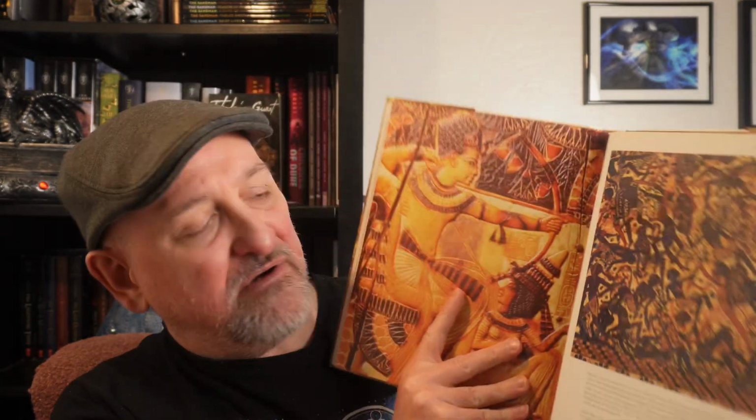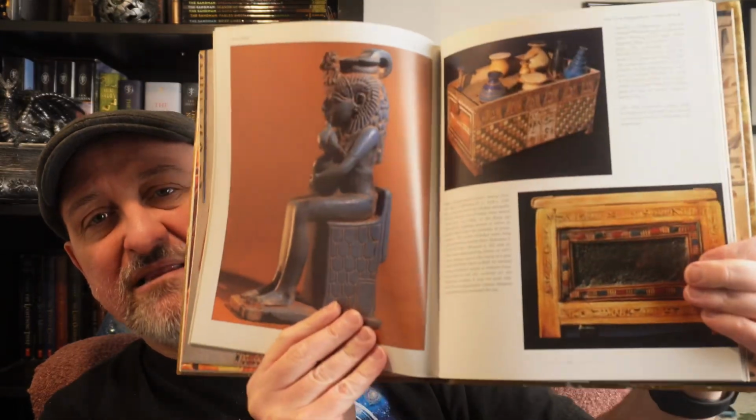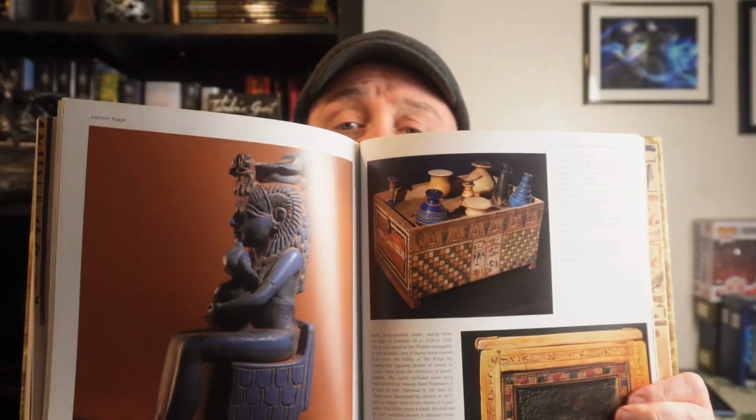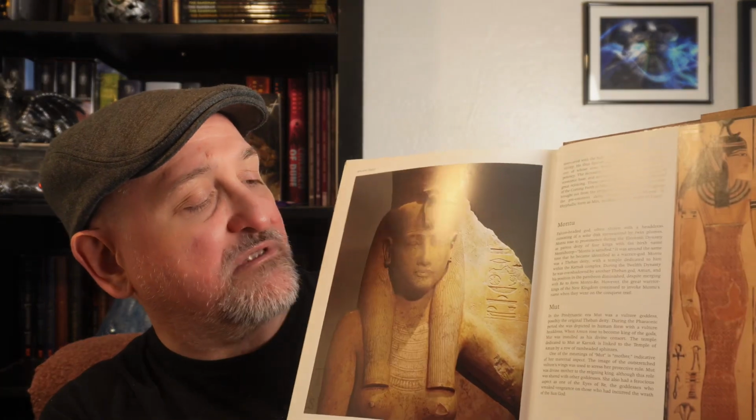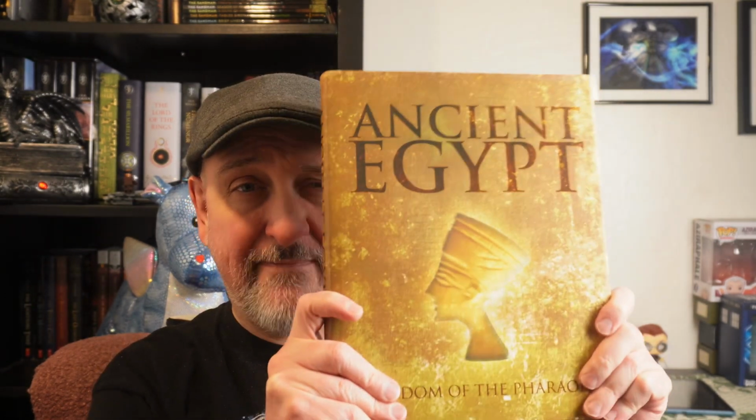So I have this coffee table book right here, and this is just titled Ancient Egypt, and it has lots of different articles and things like that. It's kind of more of an encyclopedia, you know, so it makes for a good coffee table book. And, you know, some of the pottery that they found in archaeological digs and things like that. It's just really cool. So I love stuff like this. Ancient Egypt is a huge topic for me. Love it.